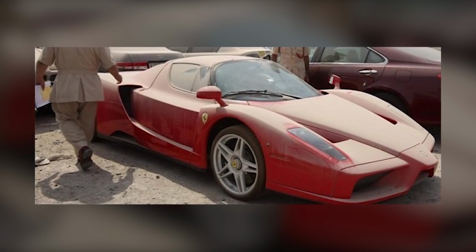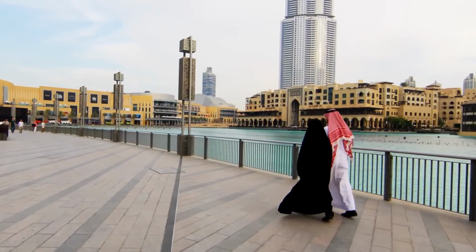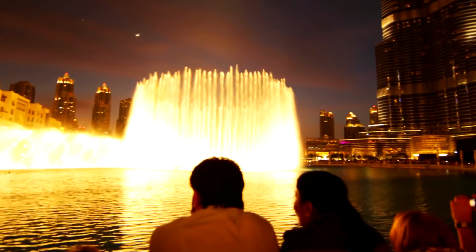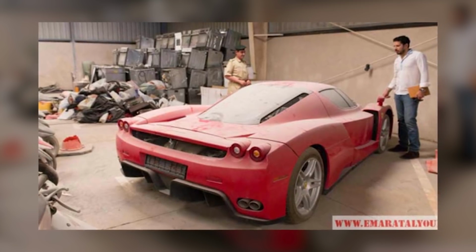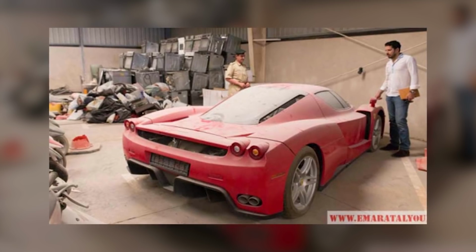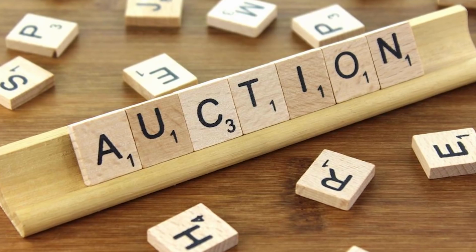So how did a Ferrari Enzo get dumped in Dubai? Well, it was left behind by a British expat who started working in Dubai. As the economy crashed, he fell into debt and ended up leaving his entire life behind in the city, including the car worth millions of dollars. For years, the car was sitting by the airport out in the sun, but more recently it was moved to an indoor facility, and though I've asked around, there's no word on it being auctioned off anytime soon.